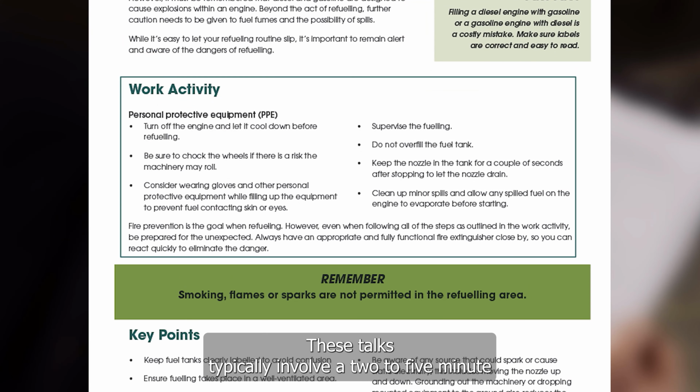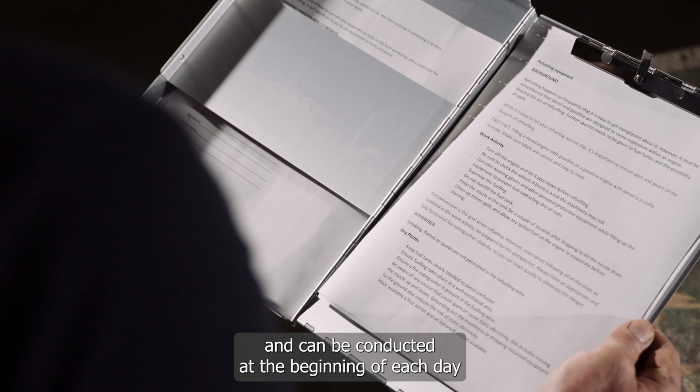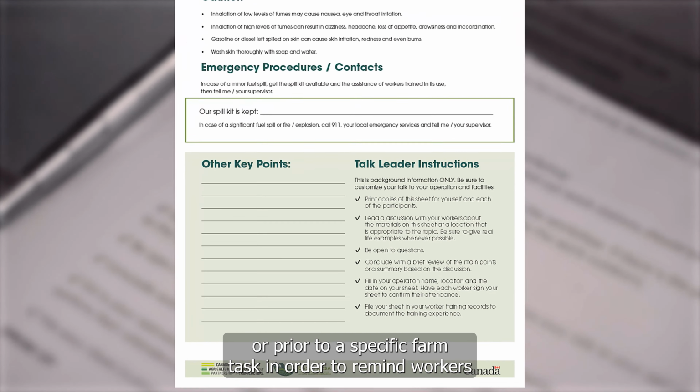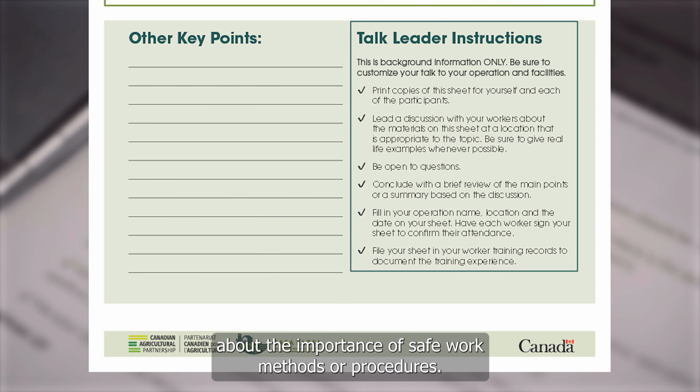These talks typically involve a 2 to 5 minute interactive discussion on something safety related and can be conducted at the beginning of each day or prior to a specific farm task in order to remind workers about the importance of safe work methods or procedures.